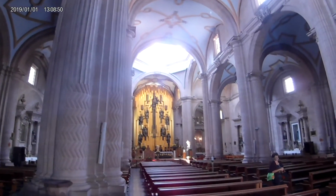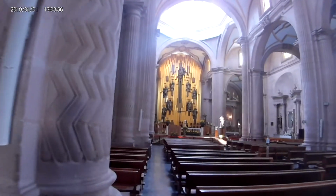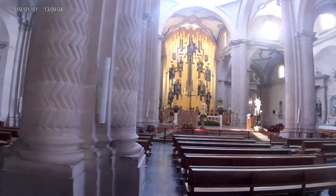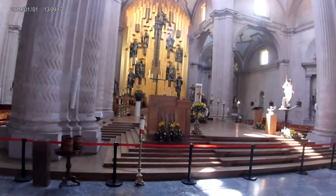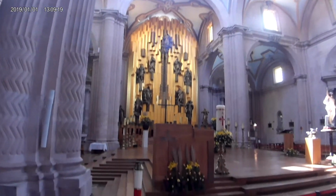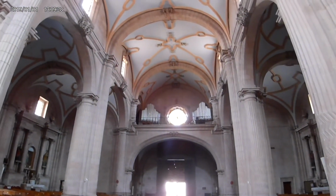In 1862, Pope Pius the Ninth gave the church cathedral status, and finally, in the year 1959, Pope John 23rd elevated it to a basilica. So, a pretty fascinating church with a lot of history. The floor of the building is shaped like a Latin cross. Something else that's pretty fascinating, and the building's exterior, in case you didn't notice, is covered with pink stone.